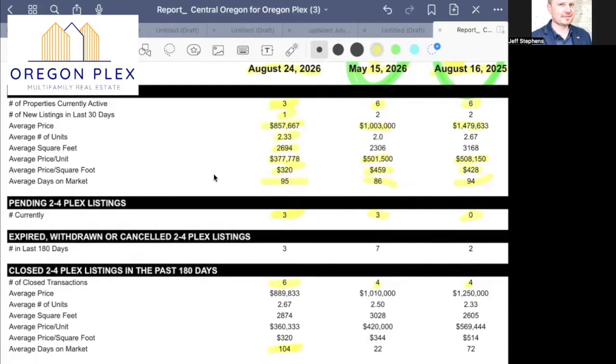So our active properties on market right now are at 95 days, and the average ones that close were at 104 days, which kind of suggests that if the pricing on these current properties is realistic, they should go pending pretty shortly and start moving towards closing themselves as well. The average price of a sold property that closed was $889,000, which is really not too different than the average price we have listed right now of $857,000.